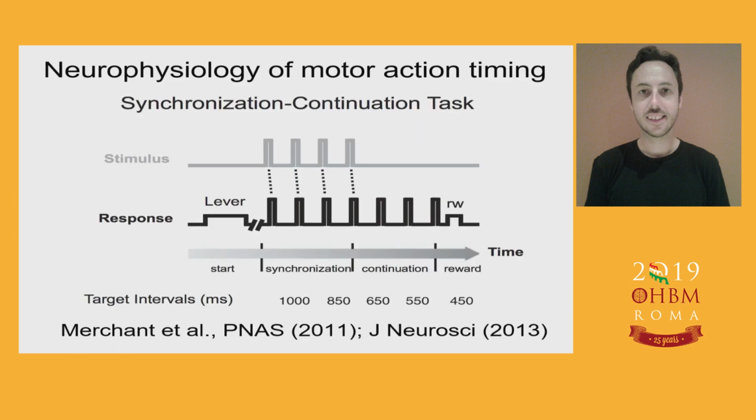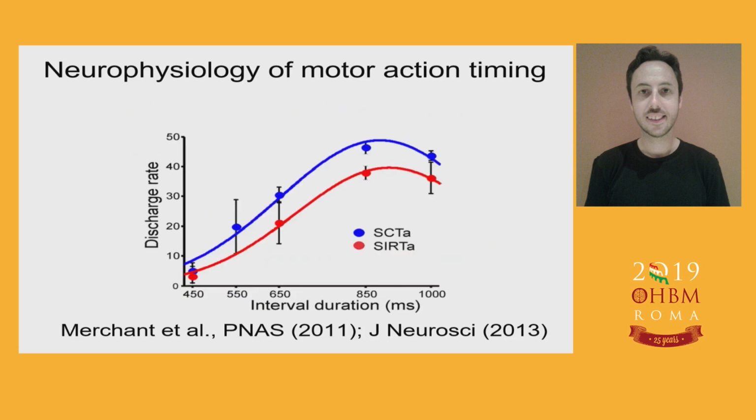Also, in the supplementary motor area, there's tuning for the timing of motor events. So macaques can be trained to continue repetitively tapping a lever after synchronizing their movements to a visual flash or auditory beep. And if you take measurements during this continuation phase when the sensory stimulus is finished, this reveals tuned responses to the interval between the movements that animals are making. So this is also tuning for event timing, but importantly, it's for the period between movements, rather than the duration of the movements themselves.